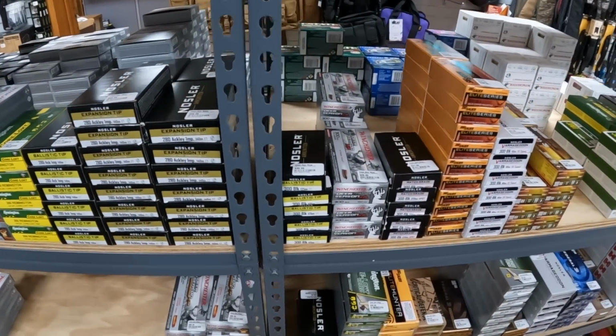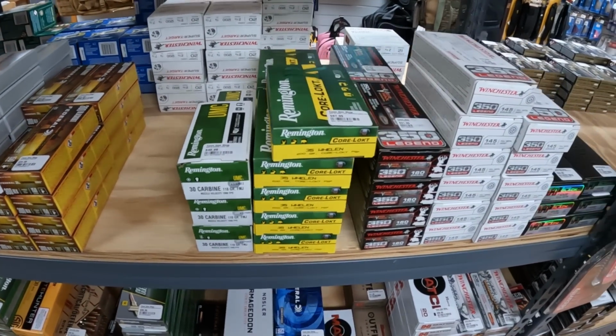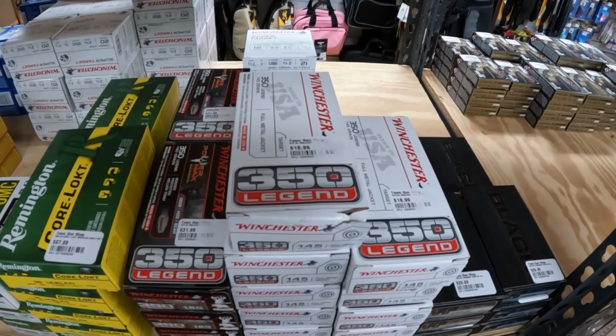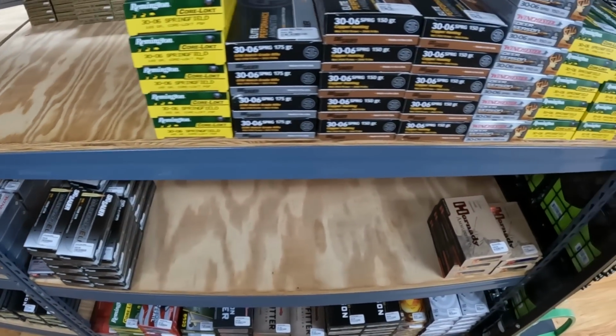280, 270, 22-250, 223, tons of 300 Blackout, 30 Carbine, 35 Whelen. Great deal on the 350 Legend right here, 145 grain, $16.99. Bunches of 308 steel, 243, 30-06.